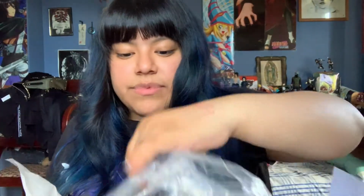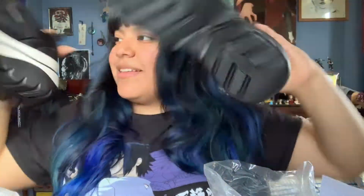Now, these do not weigh that much. I actually very much like the weight on these, because I do have other shoes that weigh a lot more than this, but I like this kind of weight. I like a little bit of weight to stuff.